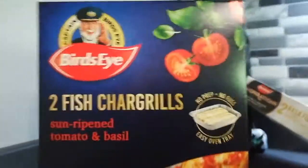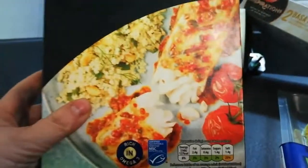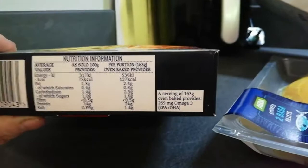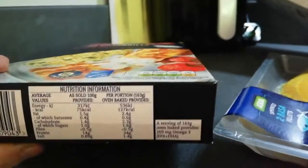And the other frozen thing that I got was also fish. And it was this. The Bird's Eye 2 fish char grills, some ripened tomato and basil. Now these are a bit higher in carbs, but it'll be probably because of the tomato. Wait till I find the details. So for this, per portion there's 2.3 grams of carbs, and I'm more than happy to spend 2.3 grams of carbs on a piece of fish.